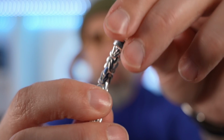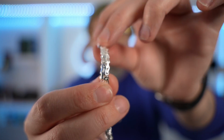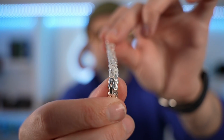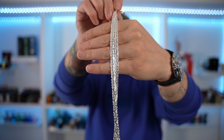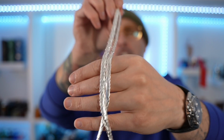Has a decent amount of mobility, not crazy. This is about as much as it's going to really flex, which might be good for some people as they want that lay flat look on their chest. This definitely will provide that. But look how shiny this piece is and look how it just flows through the fingertips. I need a manicure. This piece here is about 22 inches in length and weighs about 52 grams approximately. Absolutely stellar piece.